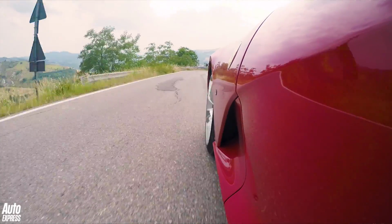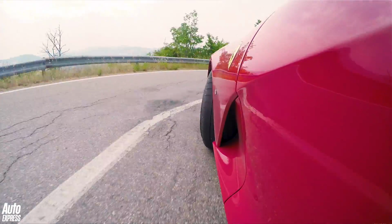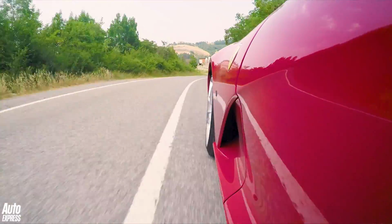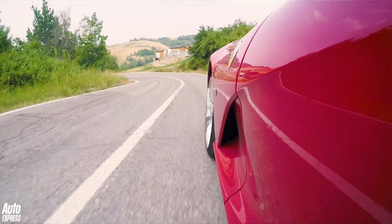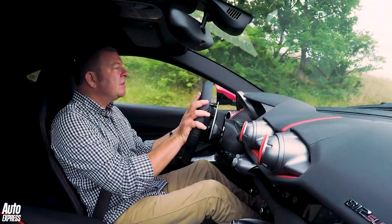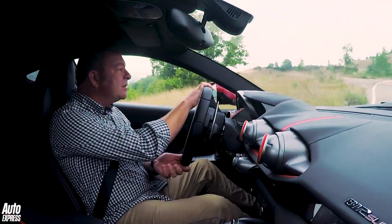And this new EPAS steering system, it works really nicely on the track, but if anything, I think it works better still on the road, because the way it manages to damp all this interference out on this fairly crummy road surface, it's just amazing. It really is.